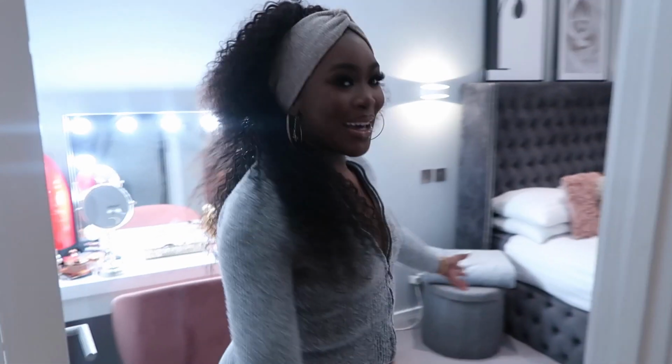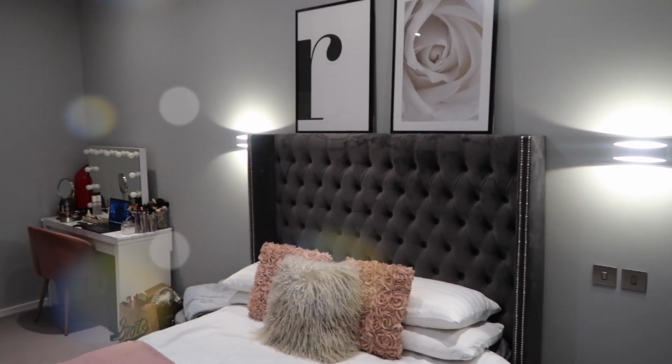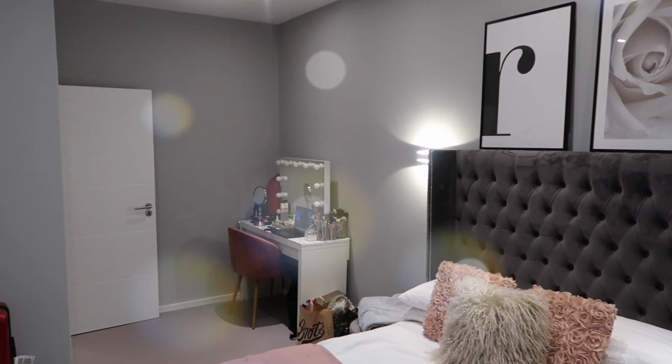Okay, I'm gonna take you to the next room, which will be my bedroom. Okay, so guys, this is my bedroom. I don't know if you guys have seen my last bedroom tour, but I'll link it down below if you haven't seen it. I basically got everything from my last bedroom and just pumped it in here.